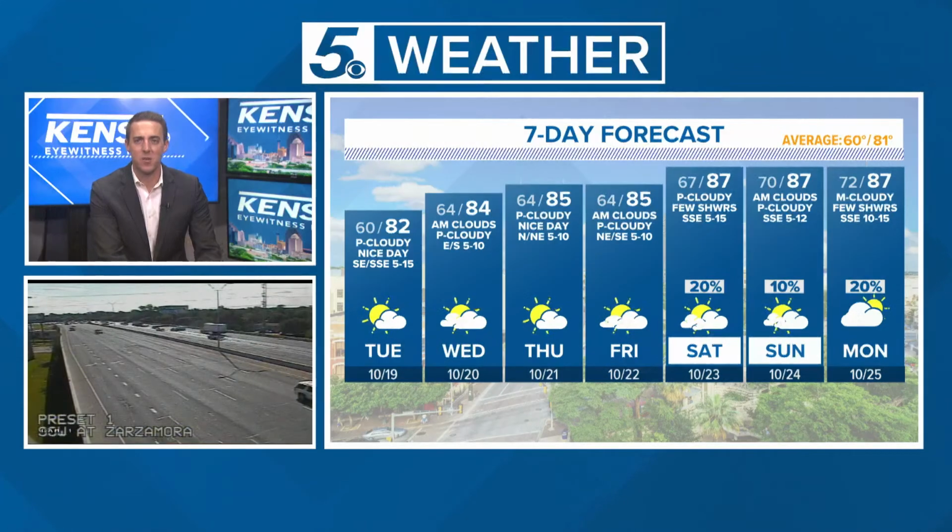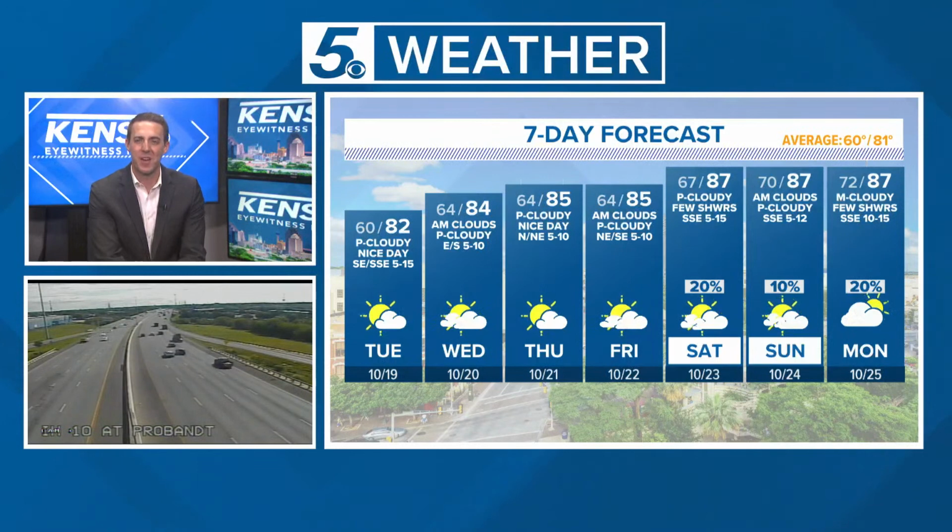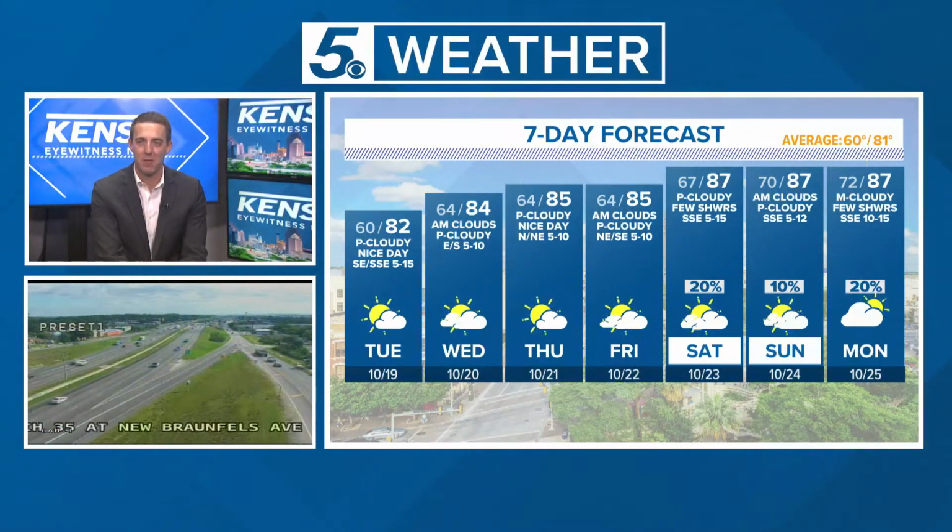And why don't we take just a quick look out there at some of the roadways before you head out on your lunch break, if you intend to do that here in the next hour or so. Looking pretty smooth out there on the roadways, not seeing any issues. Of course, every roadway is dry, no big problems out there.